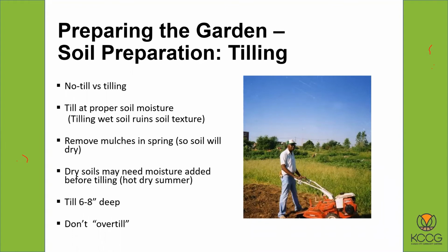If you're tilling in late summer, like you're going to plant for a fall garden, lots of times the soil is too dry, so you might actually have to water it a little bit in order to make some moisture, and then wait a day or two for it to dry out to the perfect level. Because hot, dry summer, you end up with dry soil.